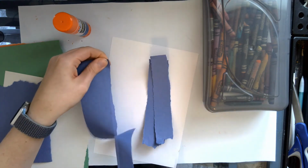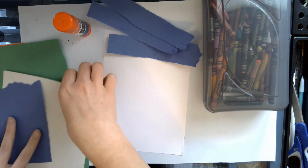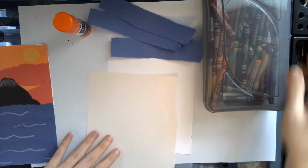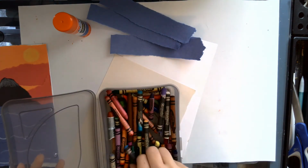This part can be a little bit tricky, but I know with practice you'll get it. Because I only have one type of blue paper, I thought it would be fun to color my white paper a light blue. That way I have different kinds of blues in my sky. So I'm going to look for a light blue color, and I'm going to color part of my white paper with blue.